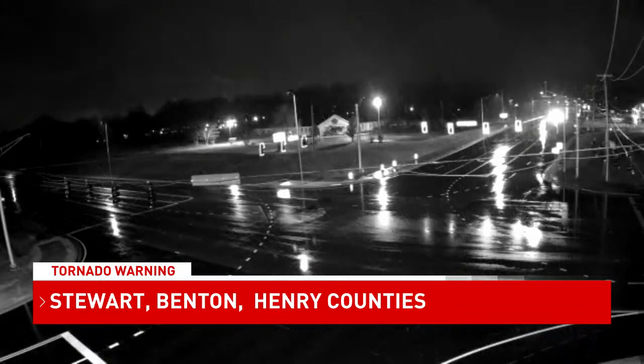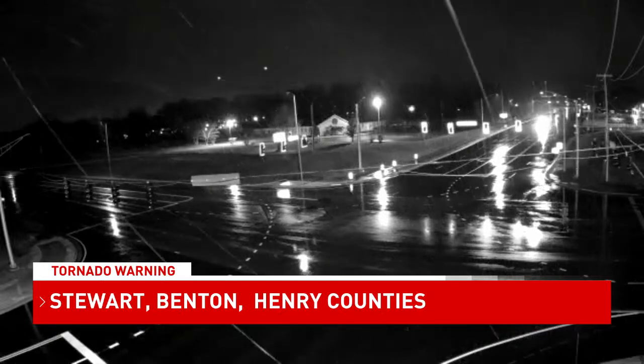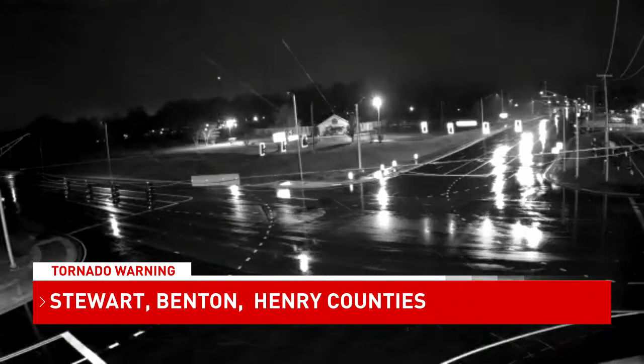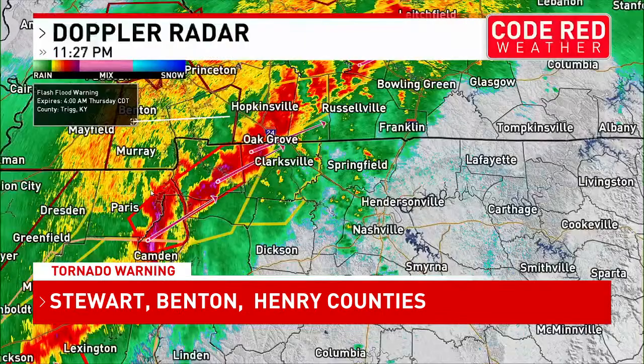Yeah, good bit of lightning on this camera right here. There's the rain. Flooding could become an issue for some of these areas too. We do have some flash flood warnings in effect. This is going to be for Trigg County. I think that's the only flash flood warning that we have right now for Trigg County.